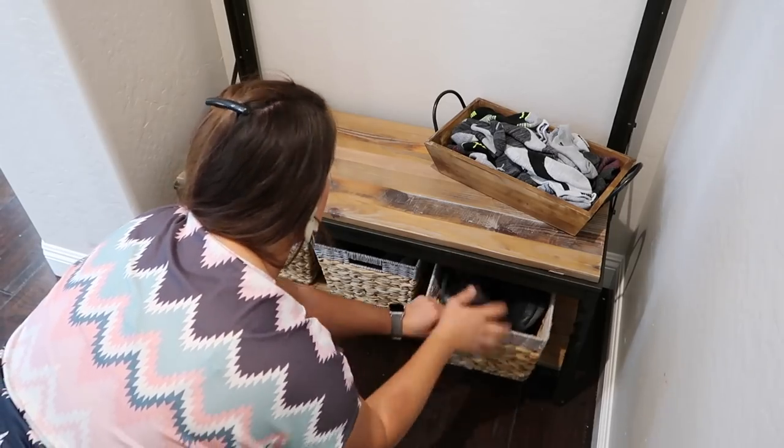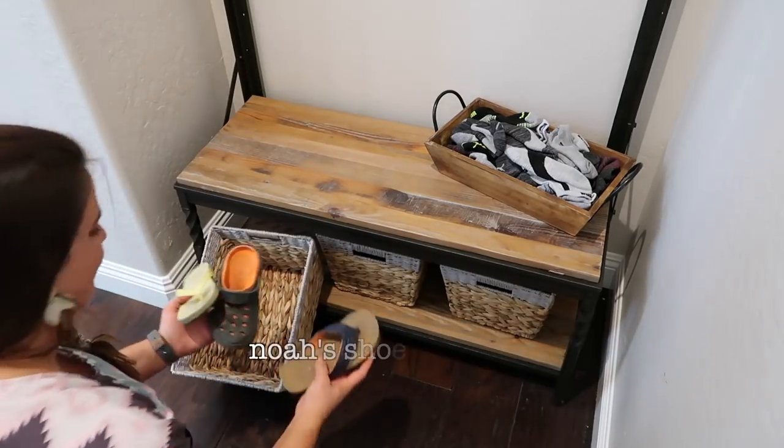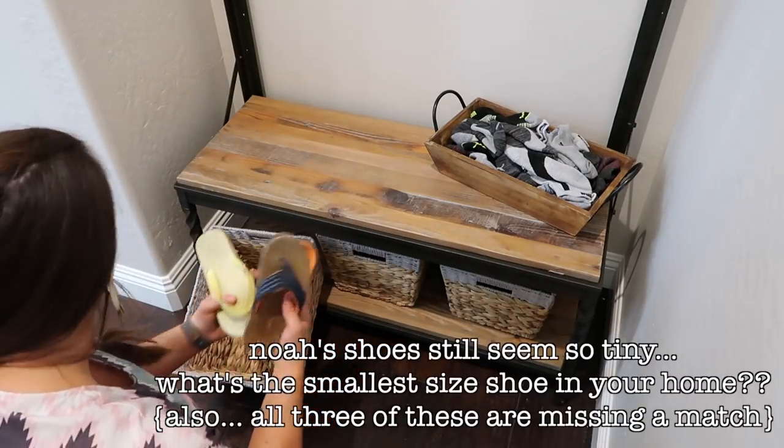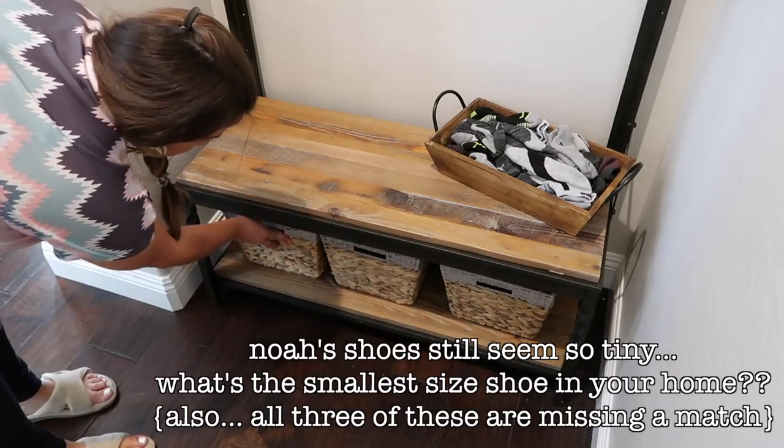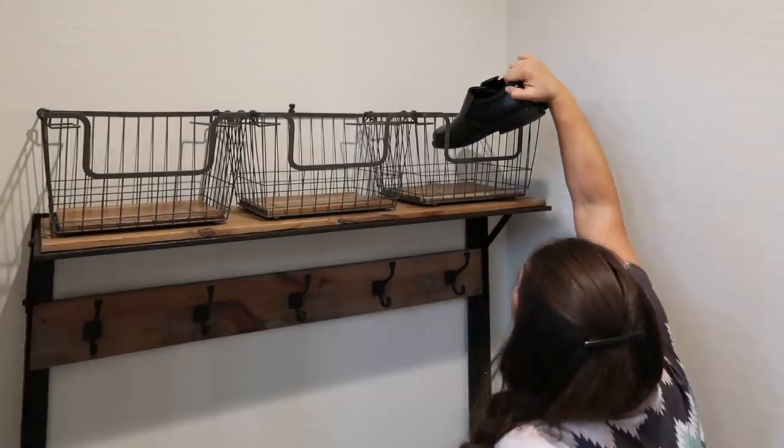And of course, it's been really convenient just having everything right next to your shoes. Whenever you need them, you have them right there. So if you have kids and you haven't tried this out, I would definitely urge you to. It really makes such a huge difference.